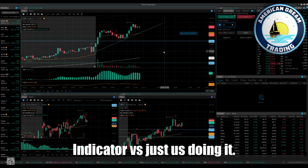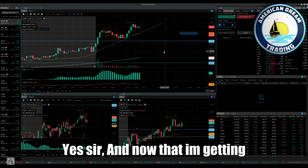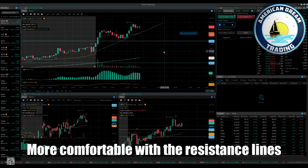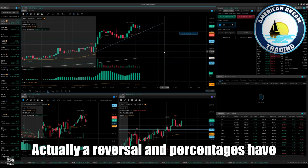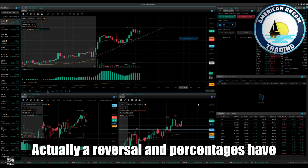So using the indicator versus just us doing it? Yes, sir. And I think now that I'm getting a little bit more comfortable with the resistance lines and all of that, I can see if it's just a little bit of a breathe back or if it's actually a reversal. And yeah, so percentages have gone up.